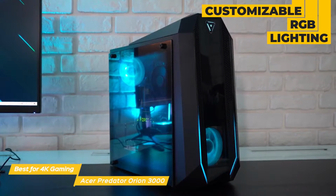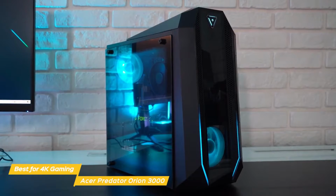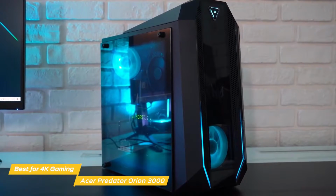While the frostblade fan up front works with a second fan in the rear to keep operating temperatures down, the RGB is all eye candy, and it can be customized, letting you set effects, color, speed, and more with the pre-installed Predator Sense app.